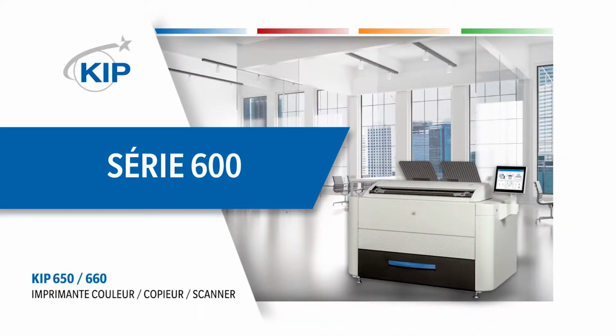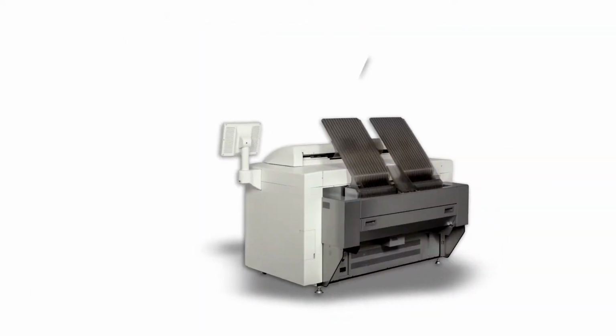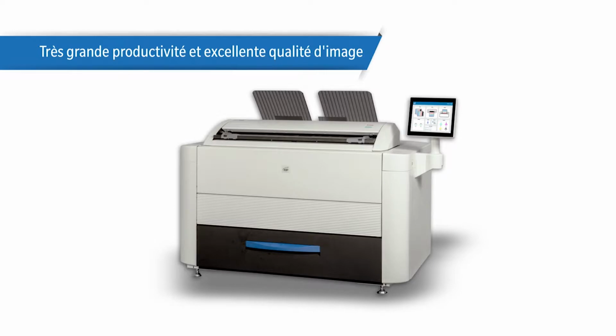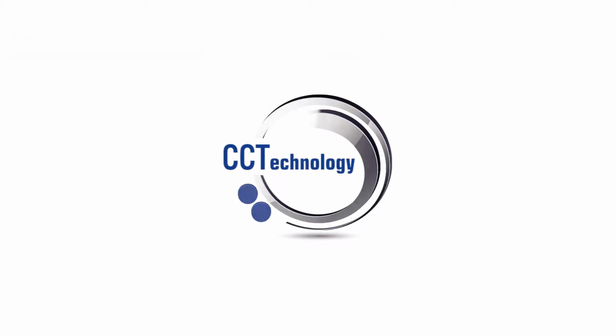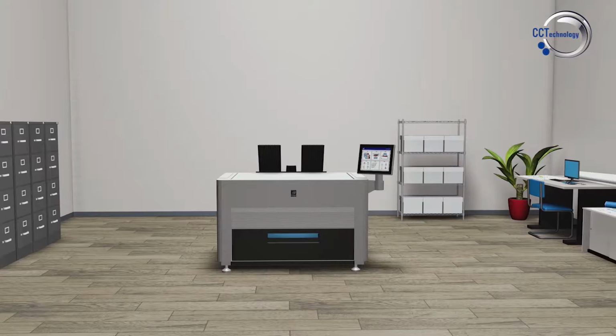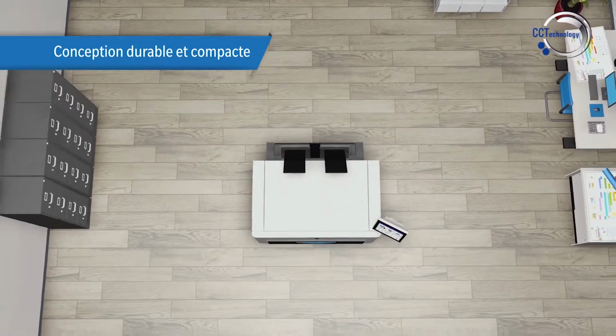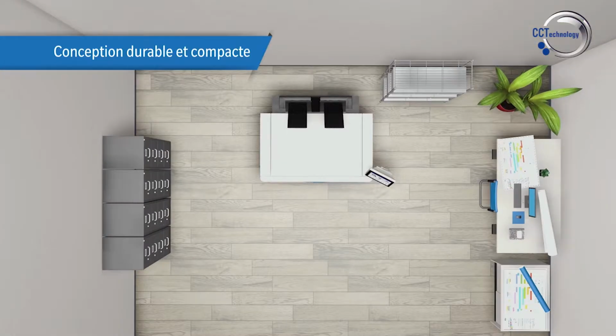The KIP 600 series, engineered to exceed expectations. Extraordinary productivity and excellent image quality are at the core of the KIP 600 series. The KIP 600 series features KIP contact control technology, which delivers robust reliability and imaging performance in a brilliantly compact, durable design that surpasses expectations.